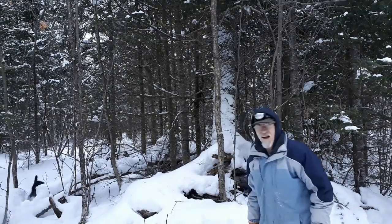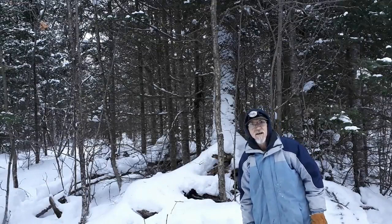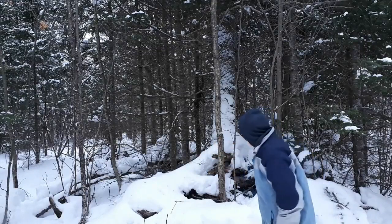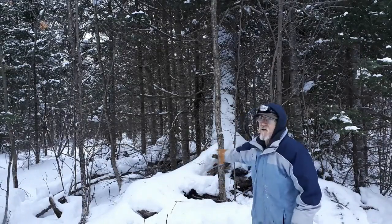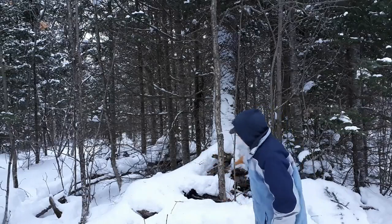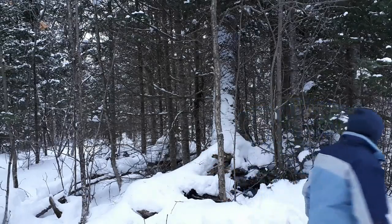From the front here, it actually doesn't look like it's in too bad a shape. It doesn't look like the root ball is ripped up or damaged. There's a bunch of other tree fall on top, which doesn't look that great, but I don't think it's affecting the tree. We can go around the back and see.